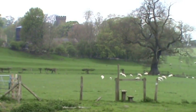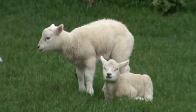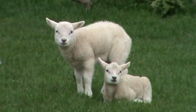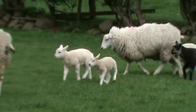It's just 20 to 5 now. In front of us we've got Swinton Tower. We're going over the stile in front. We've got 2 of the tiniest little sheep you've ever seen here. And we've got a brownie coloured one at the back, look there.